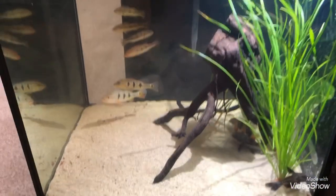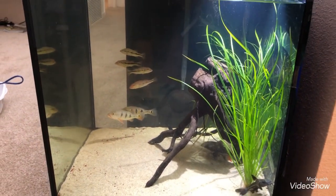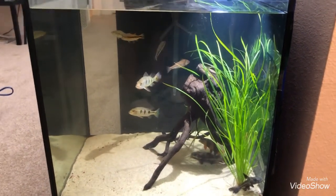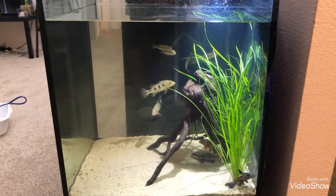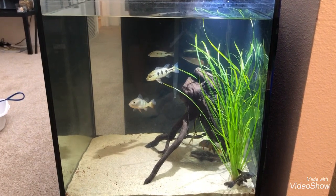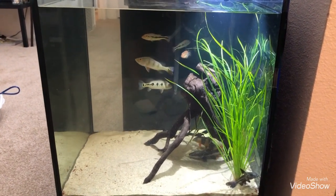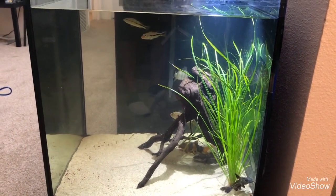Here's a side view of my tank. Wow, this side view looks really nice. I tried to leave my tank simple, but in a natural looking way. I think it came out really, really nice.